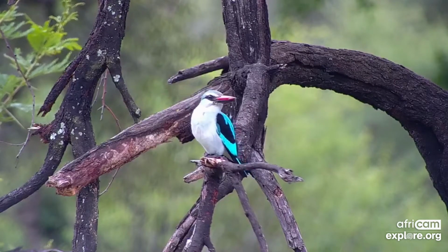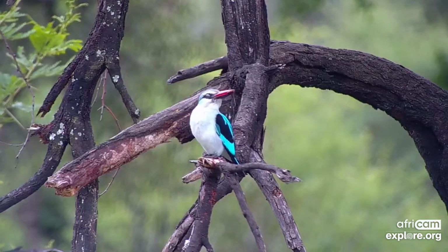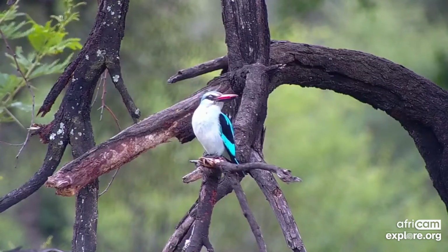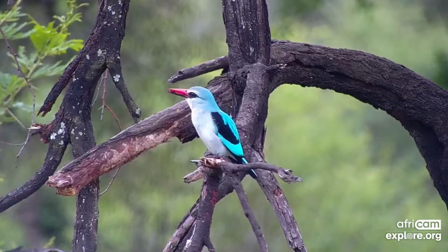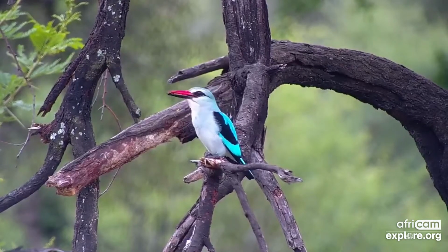And that wonderful call, so indicative of the arrival of summer. And this is, of course, the woodland kingfisher. So keep an eye out for that beautiful turquoise color, the beautiful black wing, and that wonderful call.